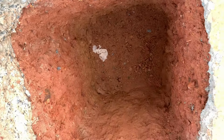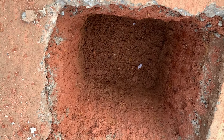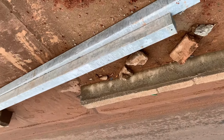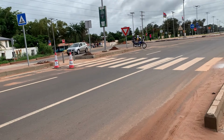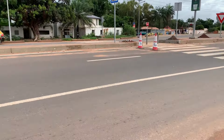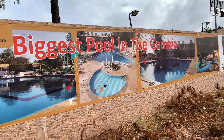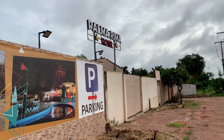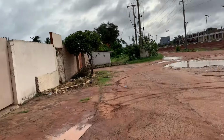Okay, these holes are dug for, I don't know whether it's going to be the lights or reflectors or whatsoever. However, these holes are dug for the irons we saw there. We are right at Senegambia now. This is the Palmarima, you see. They have the biggest pool here. That is the Palmarima Hotel, Senegambia.